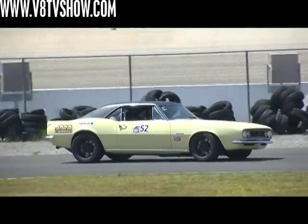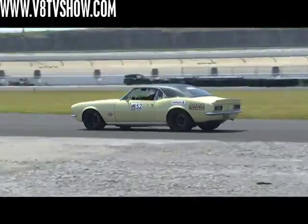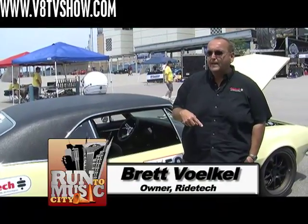We built it last week in 3 days, 3 16-hour days, of course, 48 hours. We drove it down here, raced it last weekend in Nashville, drove it home, drove it back yesterday, and we're out here again racing it again.